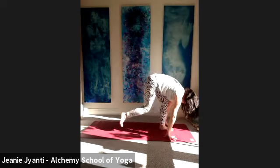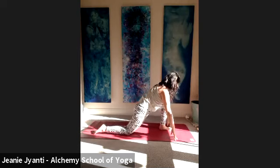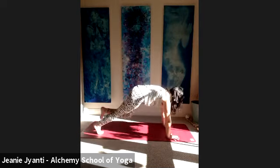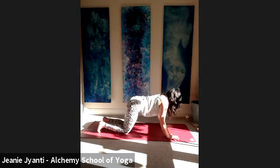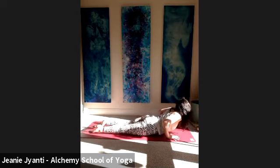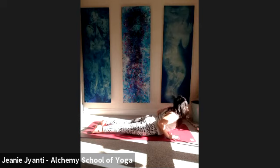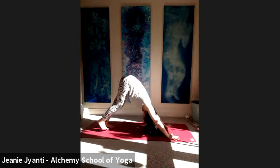Inhale, we'll step the right foot back, knee to the floor, lift the chest. Hold the breath if you can, step the left leg back into a high plank. Now we'll exhale, knees, chin, chest to the floor, keep the hips up high. Inhale, push the chest forwards and lift for Bhujangasana. Exhale, push the floor away, tuck the toes, mountain pose.